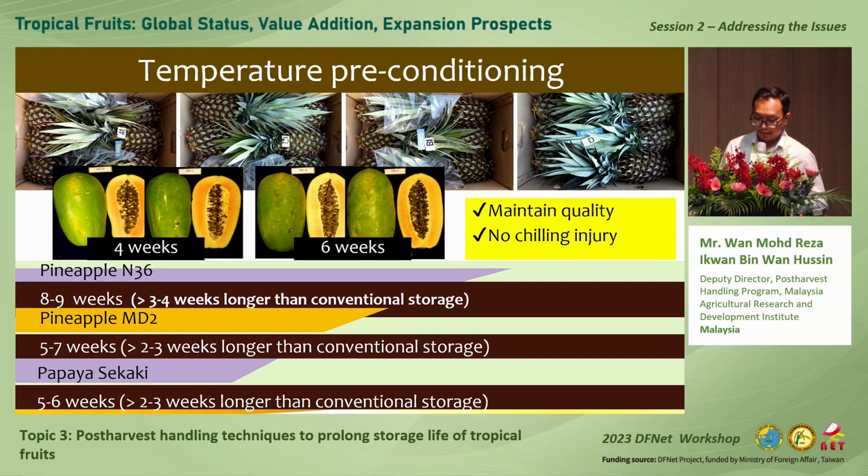As a result, pineapple can be stored at a very low temperature through temperature preconditioning. For N36 pineapple, 8 to 9 weeks, which is 3 to 4 weeks longer than conventional storage. For MD2 pineapple, 2 to 3 weeks longer than conventional storage, and papaya Sekaki also 2 to 3 weeks longer than conventional storage without chilling injury.